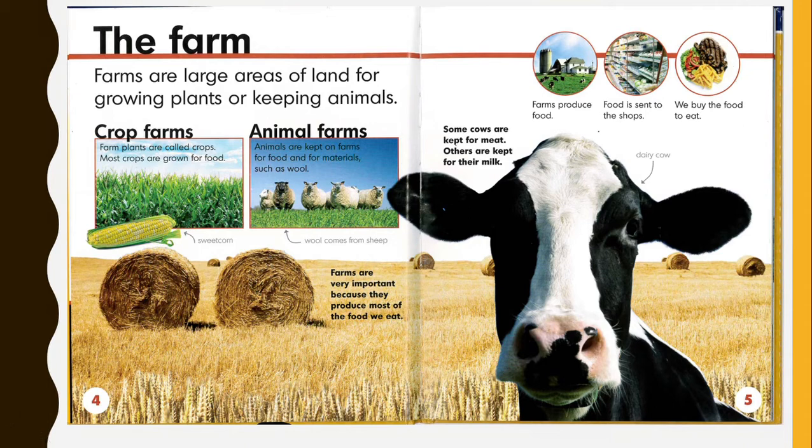I wonder if you can remember what kind of food might come from a cow. That's right, beef. And this one though is a dairy cow, so this is used for milk. Some cows are kept for meat, others are kept for their milk. Farms produce food, then it is sent to the shops. We buy the food to eat. So very often we only see the food in the shops. We don't always get to see the part where it's being grown or the animals on a farm.